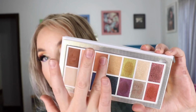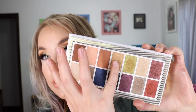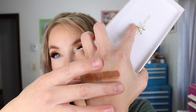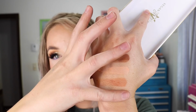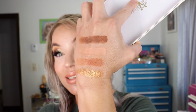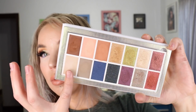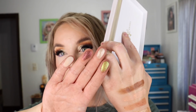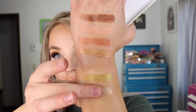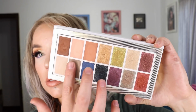These ones right here, these 3 are all mattes. And then these are the other 2 mattes right here. So these 3 and those 2 are the matte shades. When I first went into it, for some reason, I was thinking that it was just not going to be good. And then it was like, oh, hey, this is pretty nice. This is a matte as well. Pretty though, right? This is like a duochrome greeny gold. And then these guys.